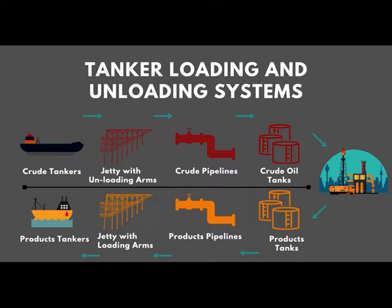In the jetty the ship will be anchored, and the ship has massive pumps to unload the crude oil. There will be pipelines connecting the port and the refinery, and a flexible hose connecting the tanker and the pipelines. Once this hose is connected, and the refinery gives all the clearance to receive the crude oil, the pumping will be started. This activity may take several hours.